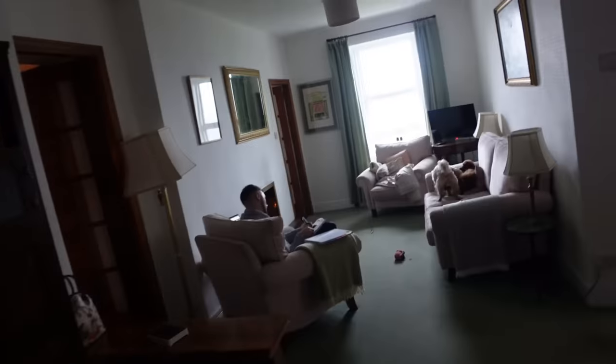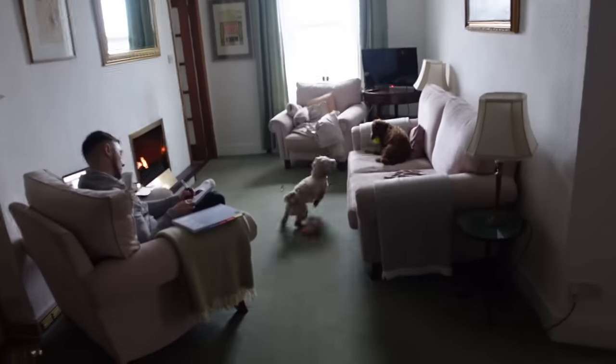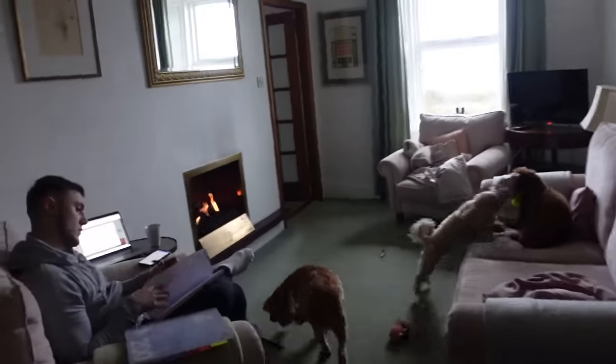And then this is like the sitting area. We've just put the fire on, which is so cute. And then going left is my nan's bedroom and the main bathroom.